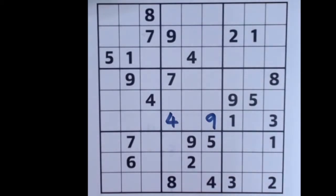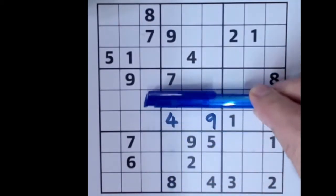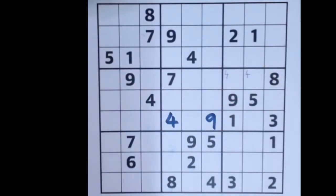Okay, I don't believe there are many easy gimmies left. There may be one or two that I haven't seen, certainly possible, but if there are, I can't see them. So I'm just going to get started on at least doing some pairs, I think. Okay, I can see this 4 that I filled in before is going to leave me a pair. So 4 is blocking this row, 4 is blocking this row. So that has to be a pair of 4s up here like so.